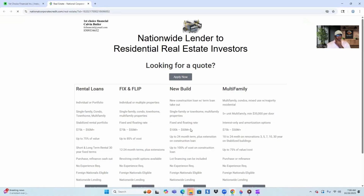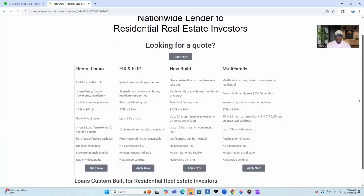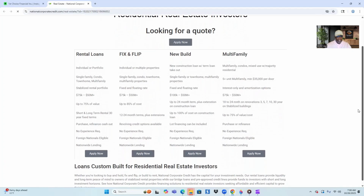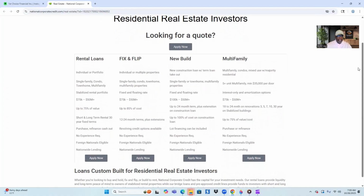All right, as you can see here, we have nationwide lenders that do residential real estate financing for real estate investors. Now, what are you going to need to qualify? As you can see here, they would do everything from rental loans, fix and flip, new build, multifamily, the works, okay? The works.